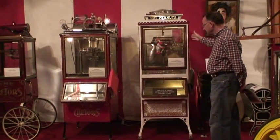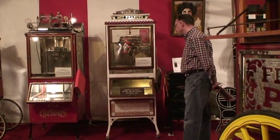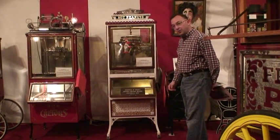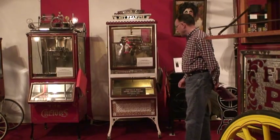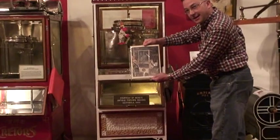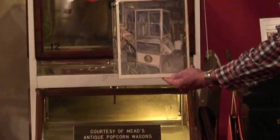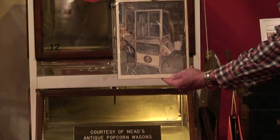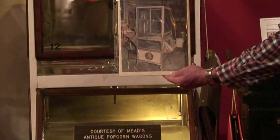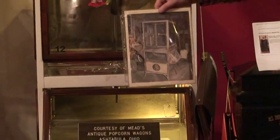This is actually a 1926 Cretors Eclipse. It is the first all-electric popcorn machine unit. When the Popcorn Museum received it, it was in pretty bad shape, as you can see here by this picture. It was quite a disaster. Probably a lot of people would look at that picture and say it wasn't restorable. Well, obviously, as you can see, it was completely restorable.